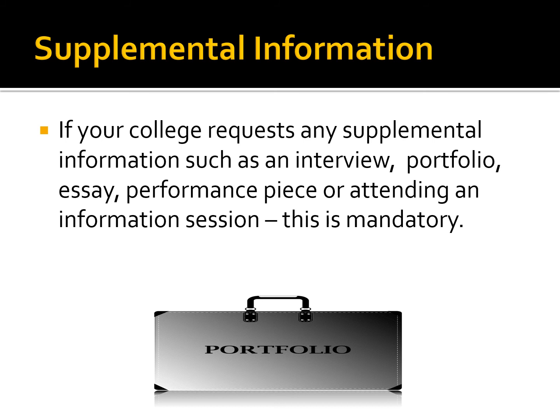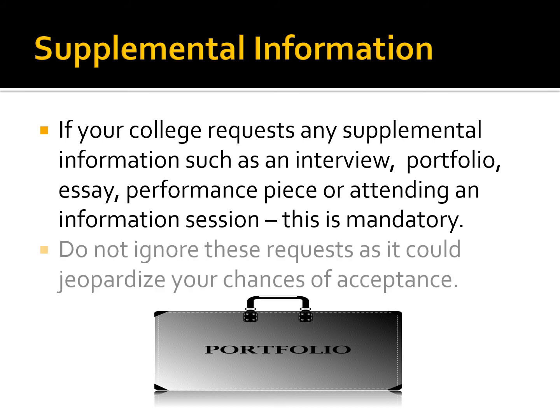If you're called upon to hand in supplemental information, please do so as it is mandatory. Do not ignore these requests as it could jeopardize your chances of acceptance.